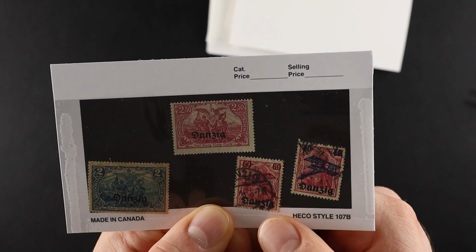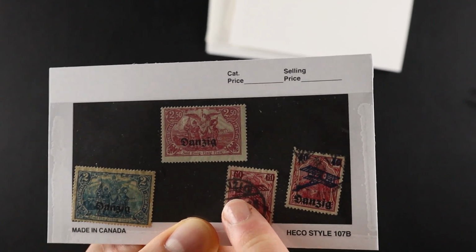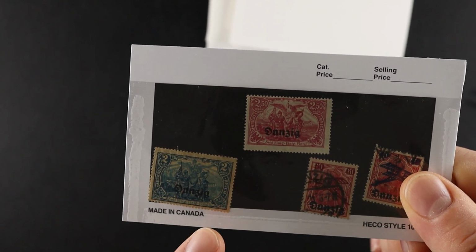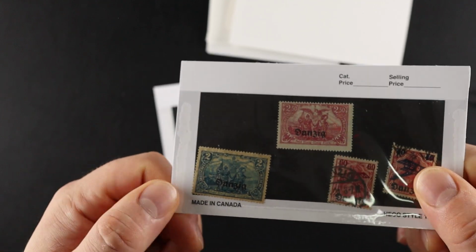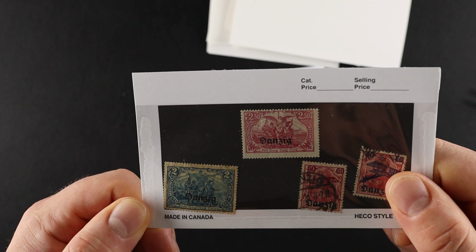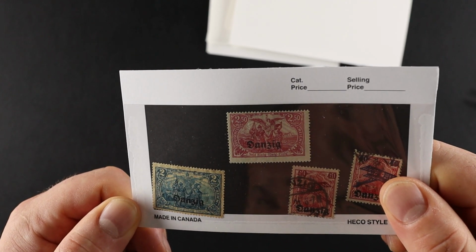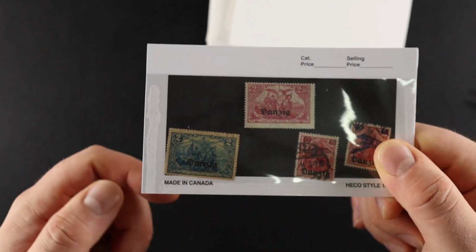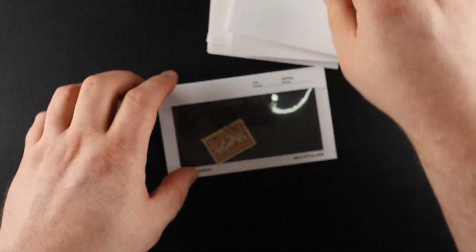They look used. That one has an interesting postmark, and it looks like it's the end of Danzig. So Danzig on top. And these two are the same issue, but I guess overprinted Danzig. Oh, I see. Yeah, Deutsches Reich originally. Oh, very cool. Oh, that's a neat little bunch right there. I like this one. That is cool.